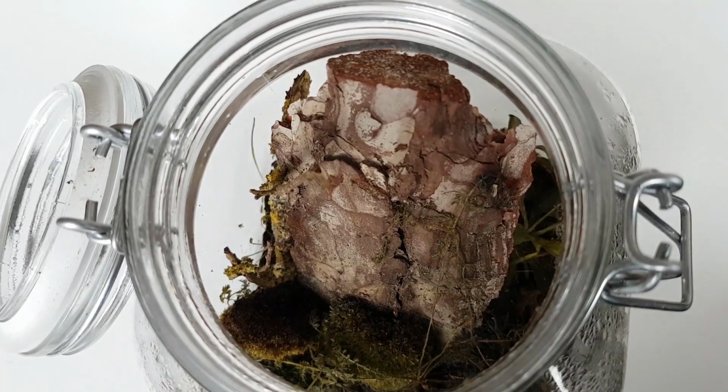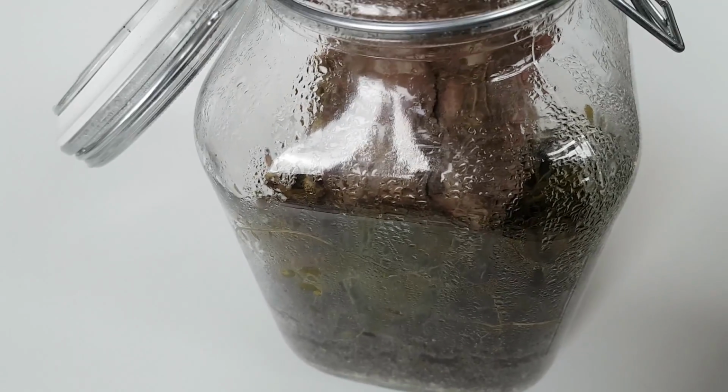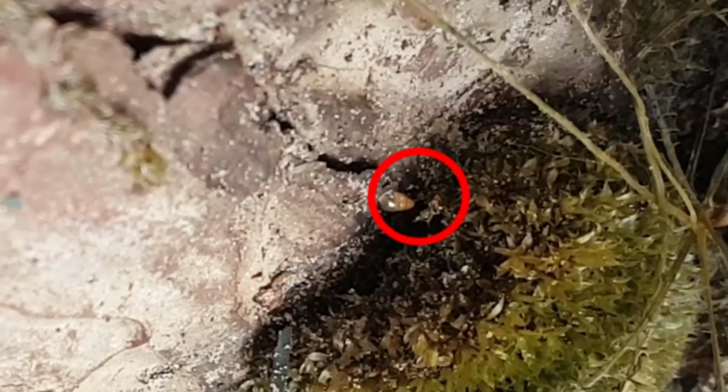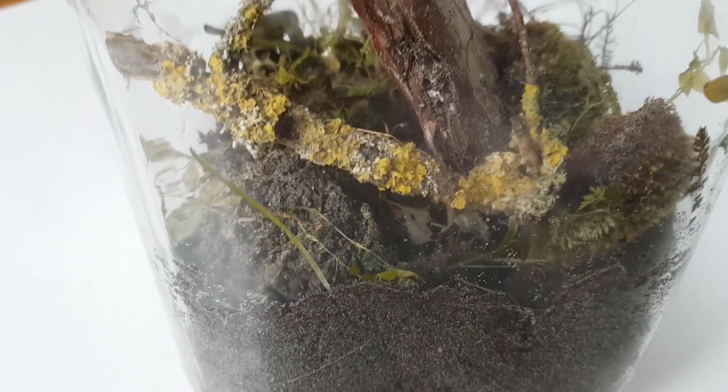This smells really bad. Hopefully this little snail is still doing okay. So hopefully this native terrarium manages to recover, and if not, it will still be interesting to see what developed.